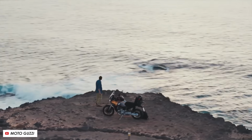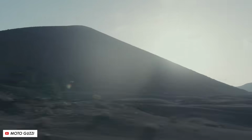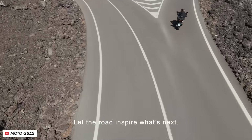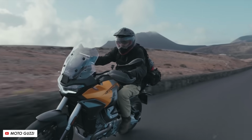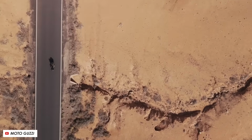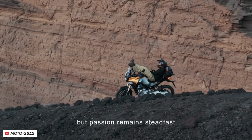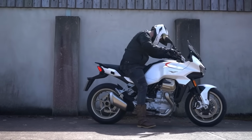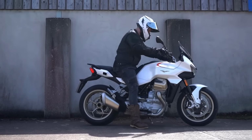Now also on the adventure front, we've got the new Moto Guzzi V100 Stelvio, and I don't expect this to be as much of a serious off-roader, but it still massively appeals to me for the sort of adventure touring type riding. You see, naturally it's got loads in common with the V100 Mandello, which we tested earlier this year, and I really liked a lot of stuff about it. The engine has plenty of punch, but it still has that typical Moto Guzzi feel, and the handling is really quite sweet.